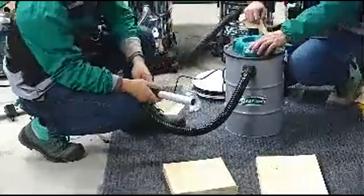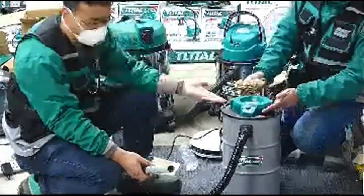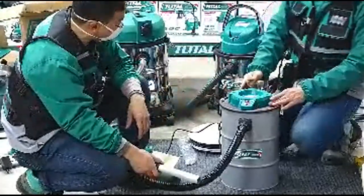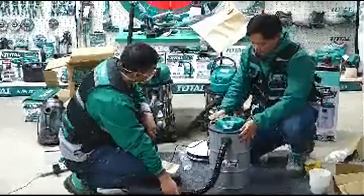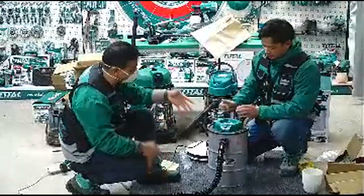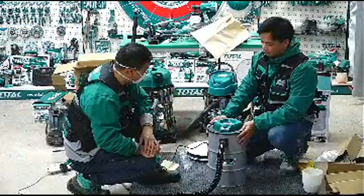Even so tiny dust. And it can keep cleaning. The filter is very, very nice. As you can see, the hot wind comes out here to cool this machine down, but without any dust. It can protect us very well. Very nice.